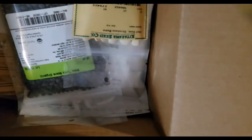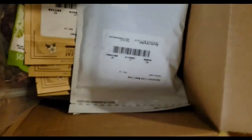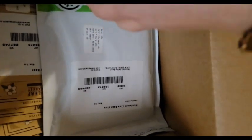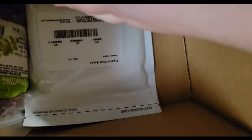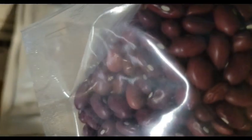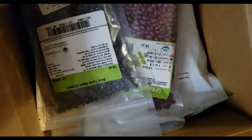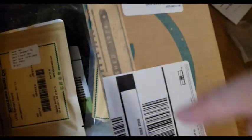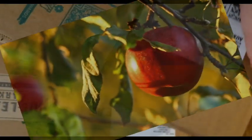Okay, loofahs. Beans, more beans, and beans. So we'll see which ones of these I decide to use in my shell bean place.